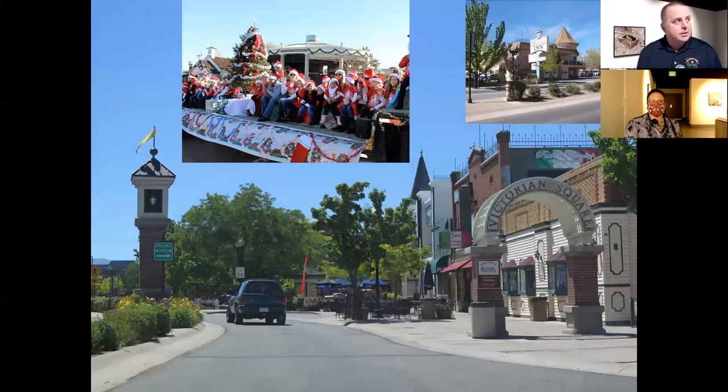Now, I brought up the Victorianization, and a lot of people ask, what's the deal with Victorian Square? Obviously, Sparks became a city in 1905, well after the Victorian age. It's traditionally known as the Rail City. So what's the deal with this Victorian theme?